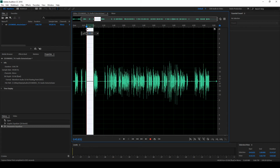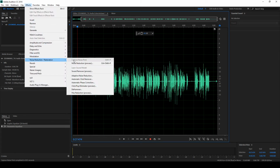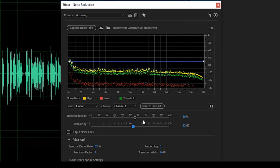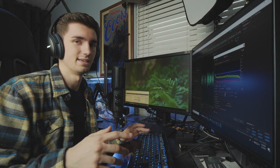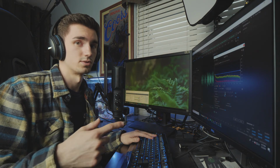Now click somewhere outside of the highlighted area and go to effects, noise reduction restoration, and we'll hit noise reduction process. Here's where you don't want to go overboard on adjusting your settings, because if you adjust your noise reduction too much, your voice is going to sound really flangy and unnatural. So find a sweet spot in your audio when you're playing with the noise reduction settings.